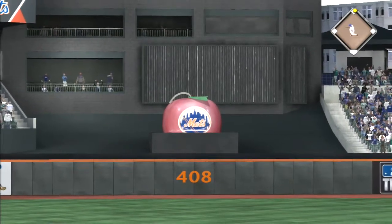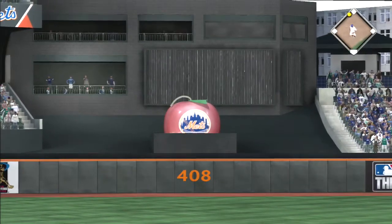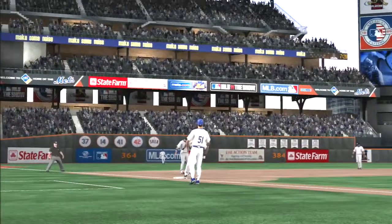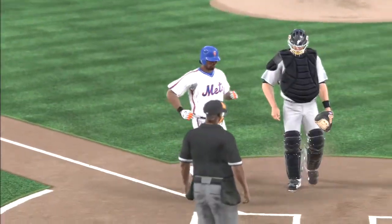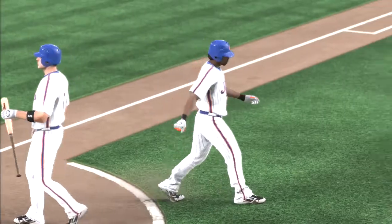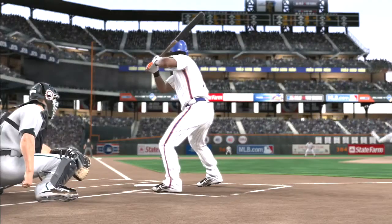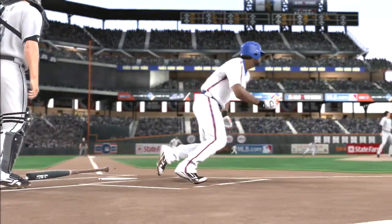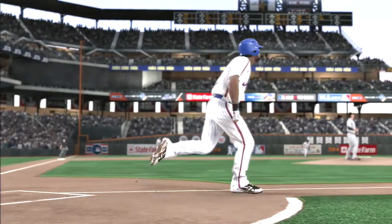A solo home run for Jose Reyes. 7 home runs scored on the year now. And the Mets are on the board first, 1-0. Nothing like getting the home crowd involved early. A leadoff homer here in the bottom of inning number 1, and they're able to strike first.